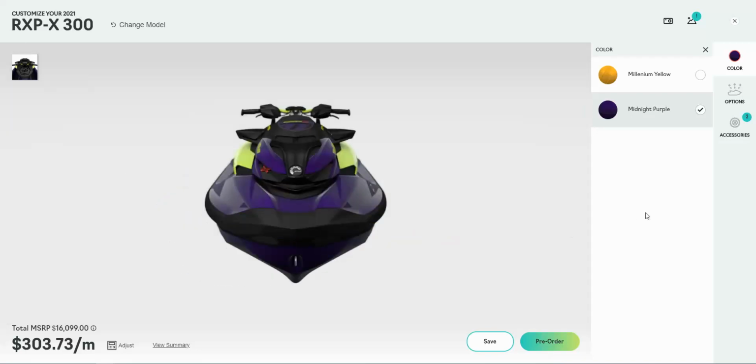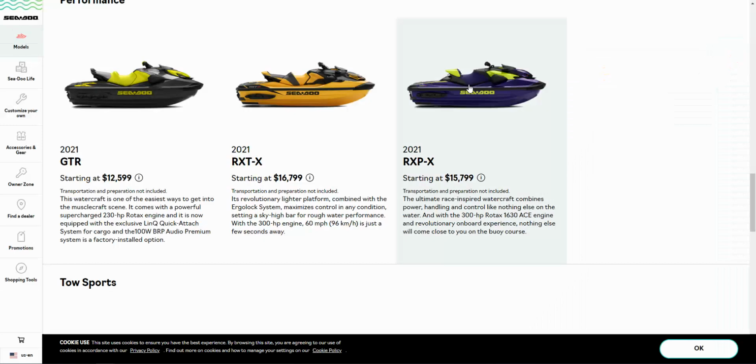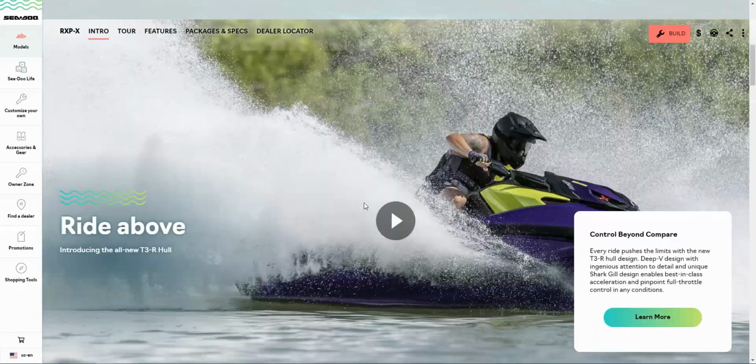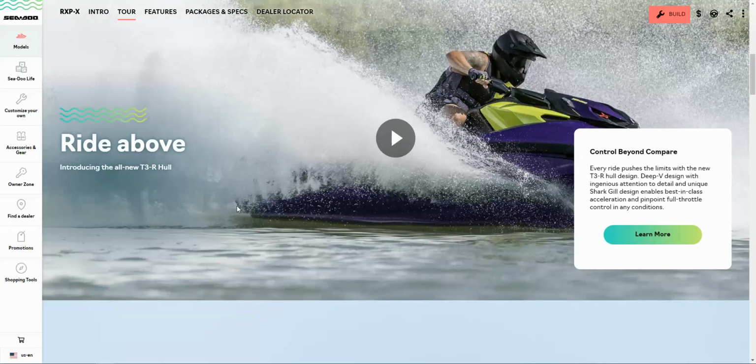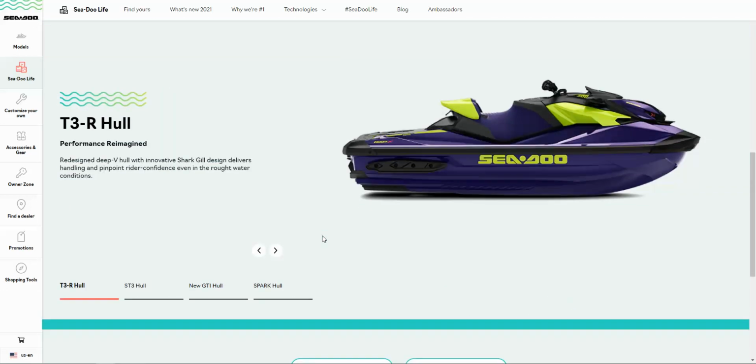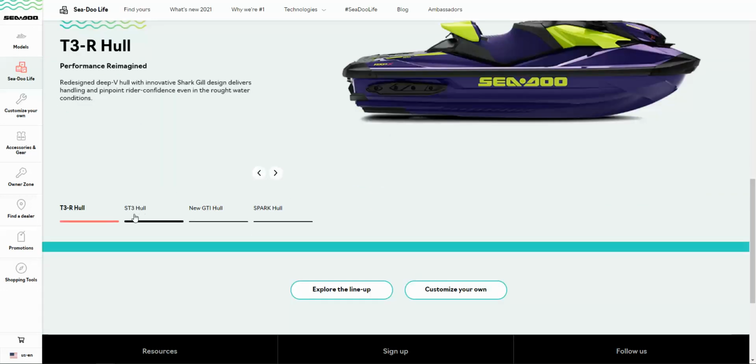So let's scroll down. Let's just hit RXPX. Let's go back to the main website. Actually, let's click on it because this tells us what the changes were. So they have the new T3R hull, and it's a deep V design, which makes it actually better handling. I don't know about the acceleration and throttle response, but if you look at this, it's basically just hull redesigns, which, not anything that I can see.